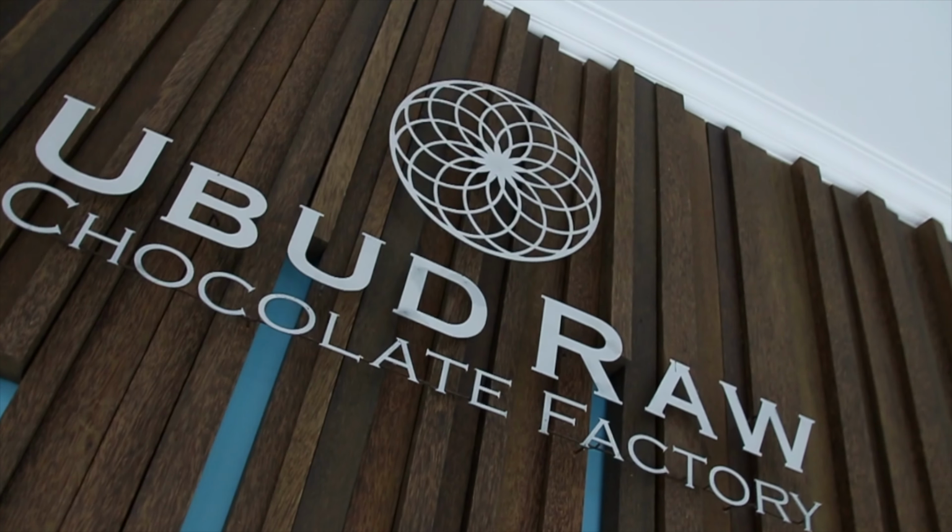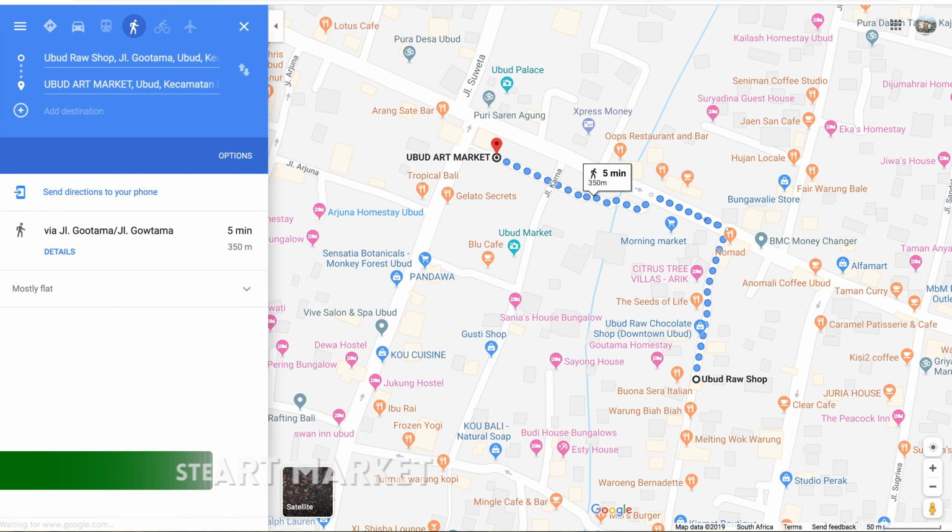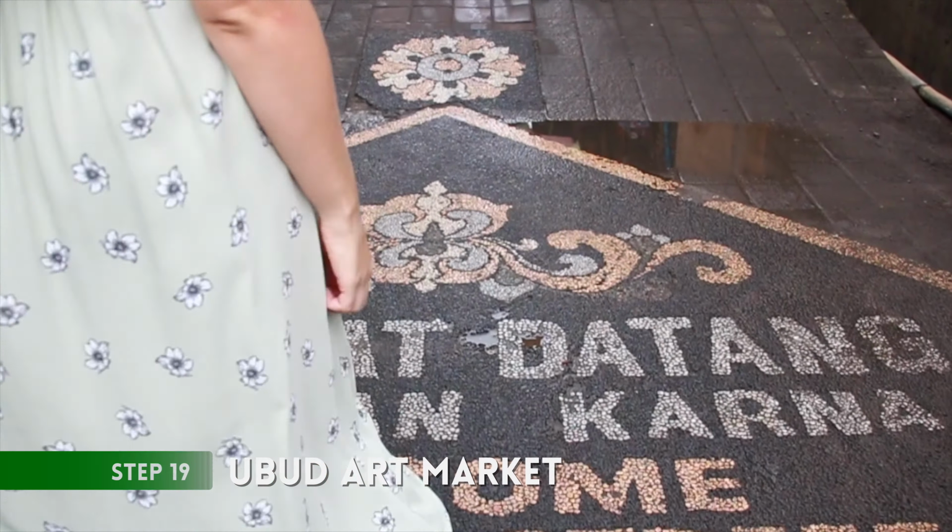Step 19 contains a little more strolling. 350 meters up from Ubud Raw is the beginning of the Ubud Art Market. It closes at 6 p.m. and that's all you need to know.